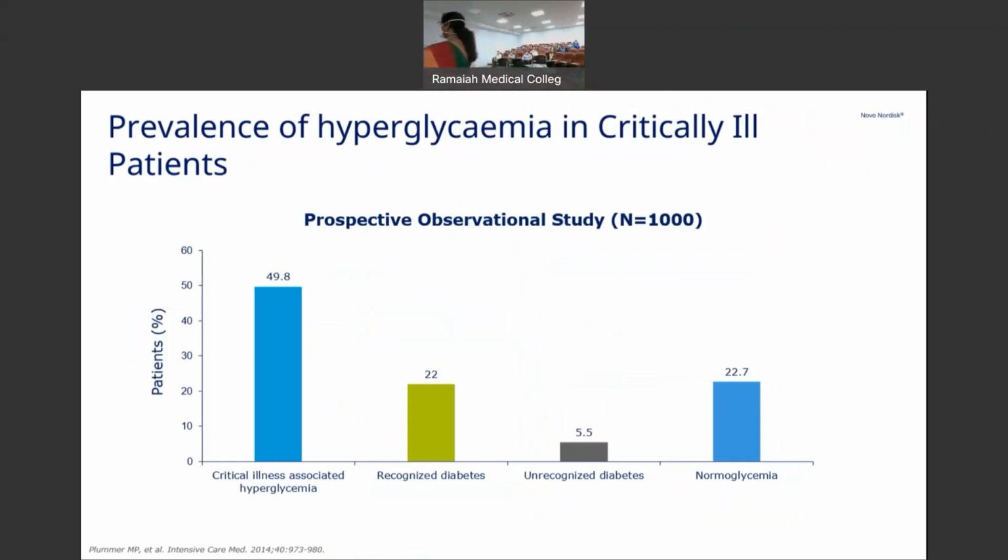So if you're trying to look at how common hyperglycemia is in ICU settings, this is just one of the observational studies which took a look at 1,000 odd individuals. It is as common as 1 in 2, right? That's exactly why getting a GRBS at admission is important, and maybe one GRBS might not be enough. Maybe again on the second day, third day is something that we need to keep in mind, because it's very common and we do know that it affects outcomes and mortality.